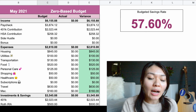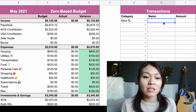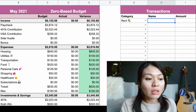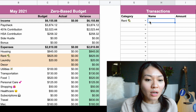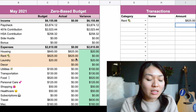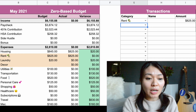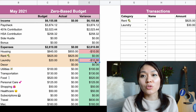Throughout the month, I will record all of my transactions on a daily or weekly basis, and this will auto-populate on the actual column. So here, 825, you'll see that it's populated here. Any difference will be accounted for, so I see if I go above or under what I budgeted. For example, if I actually spent $30 on laundry, this is $10 over what I accounted for.